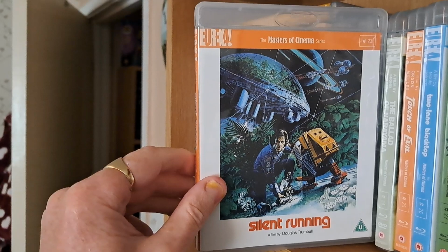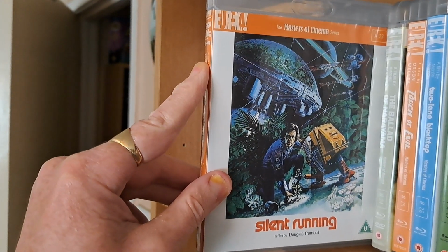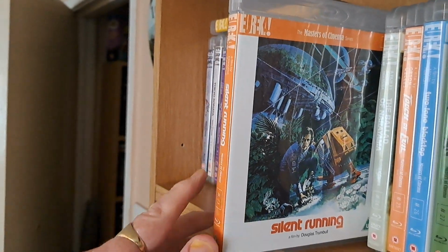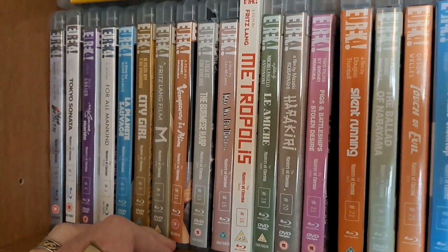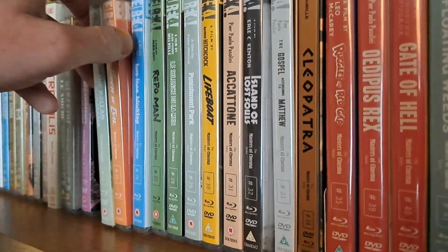Silent Running, brilliant 70s sci-fi. Larry's actually just recently gifted me the 4K of that, so I'm looking forward to watching it in 4K soon. But I can't get rid of it out of the collection, obviously. Got to keep hold of the Blu-ray, part of the Masters of Cinema collection.